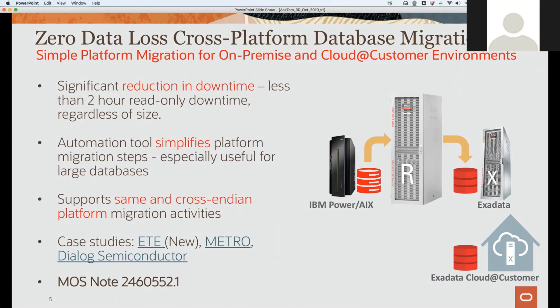So they've done a lot of automation there, and if you are interested, please take a look at their case study as well. And we also have Metro and Dialog Semiconductor from our previous conference that they presented on using this automation tool as well. There is a My Oracle Support note on how to use the tool, so please look to this for further information on the details and how to run this procedure.